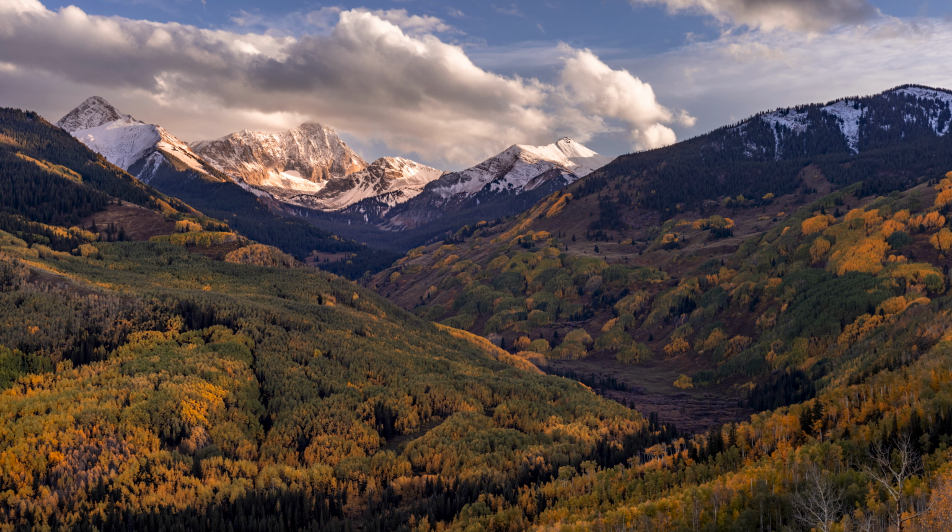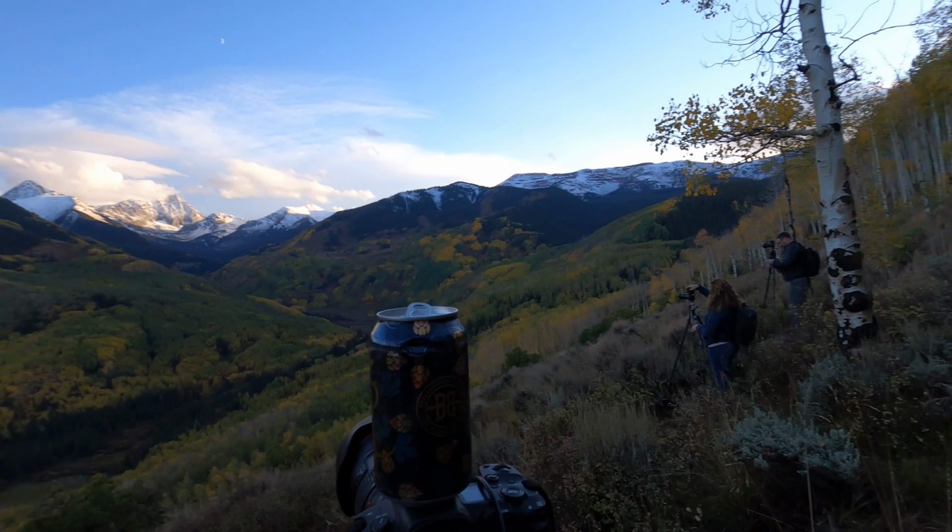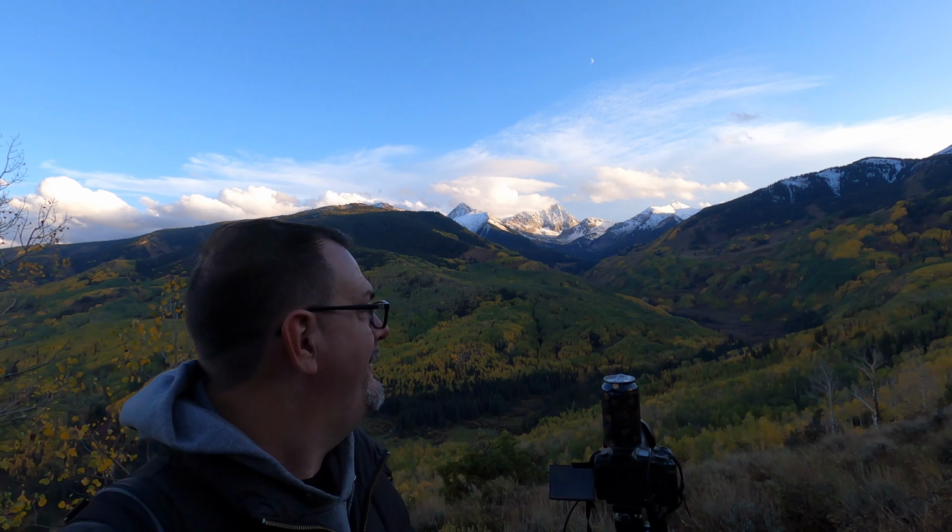All right, did a few early shots when the light was still pretty strong on the peak, and now having a beer. And there's Josh and Amy also having their beers down there. So just kind of watching the sunset as it unfolds and see what happens with the light.